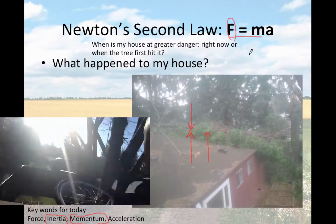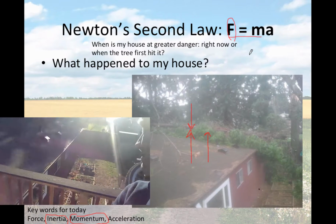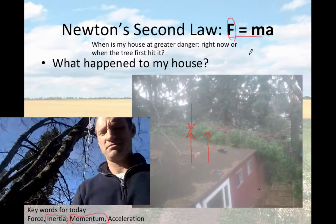By the way, here's my house. It's okay. We actually cut the rest of the tree down too, that stump.